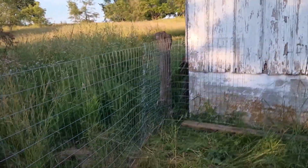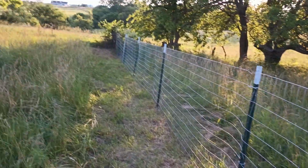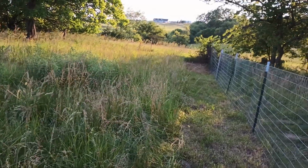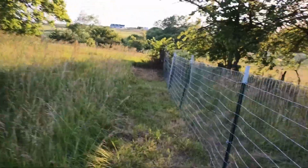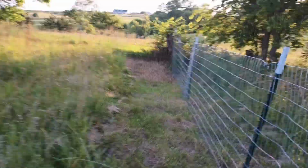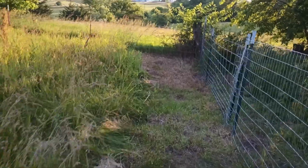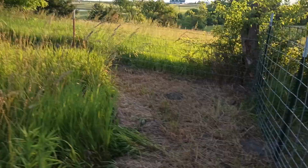And in some places we have the welded wire doubled over. So you can see it goes all along here, all the way to the back over there. And let me walk down here and you can see the hog panels. It's not a super large area, but for a hog, it is huge.